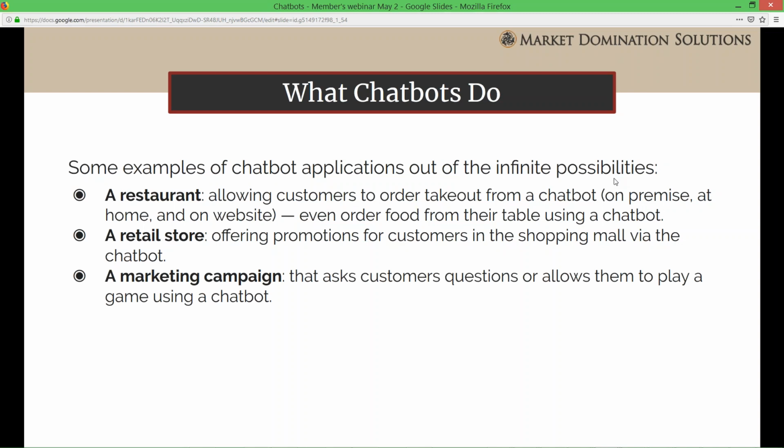Retail store, they offer you promotions. I've had chatbots pop up when I'm on a website after a few minutes and offer me a percentage off coupon. It used to be that there was a splash screen, and you still see that. A splash screen comes across your face and says, hey, do you want a 10% coupon? But I would say it's 50-50, the splash screen and the chatbot now.